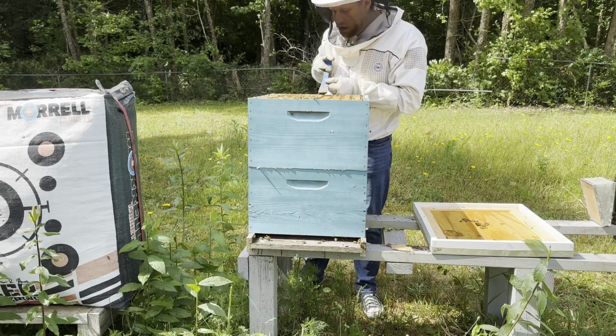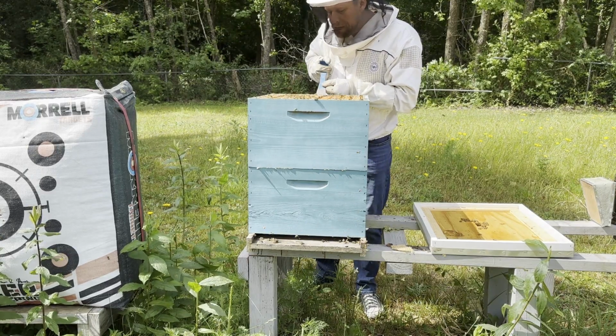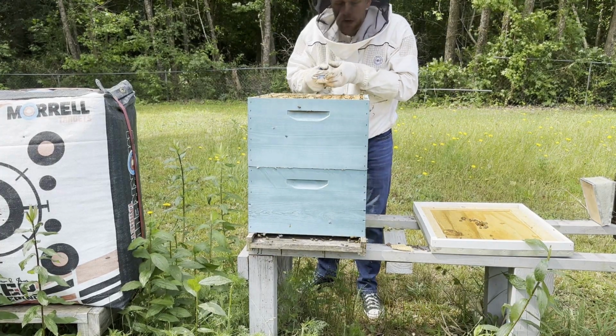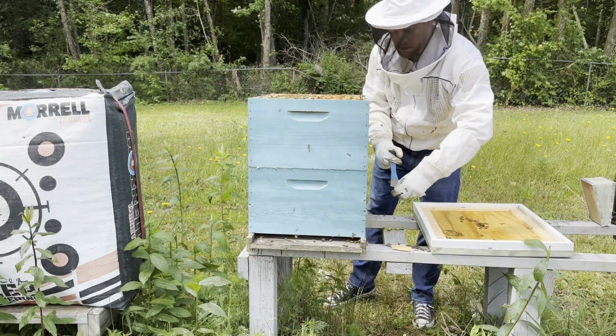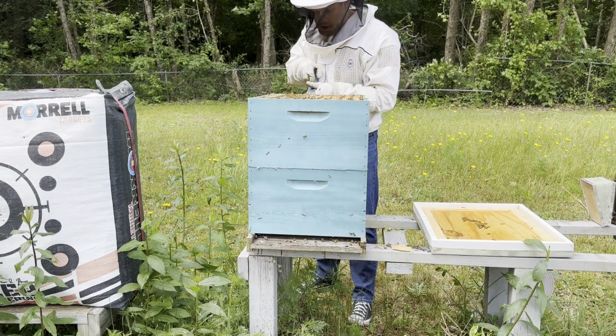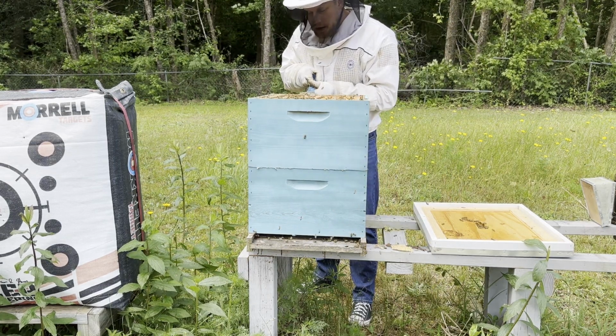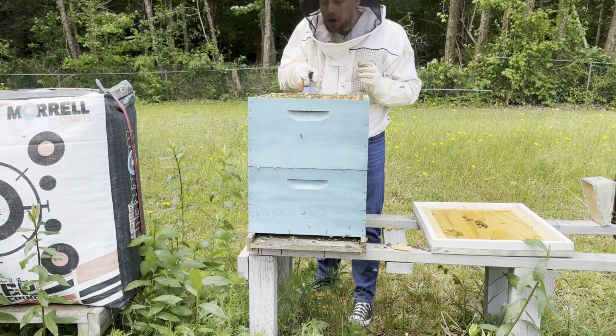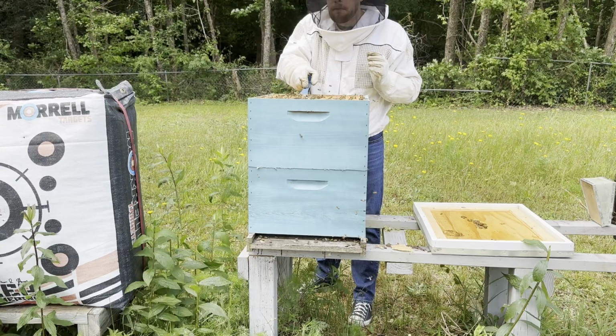it's one of those weird bee things, you know? Here, look out, ladies. All right, I'm gonna clean this up real quick. This is quite a bit of propolis on the top. Quite a bit of propolis on this one. Look out, ladies. Why are you running where I'm trying to spray?